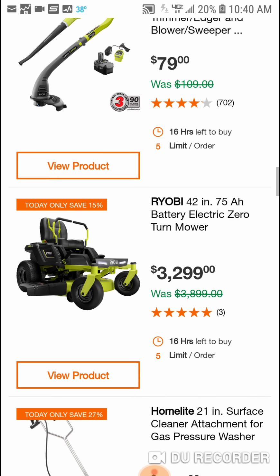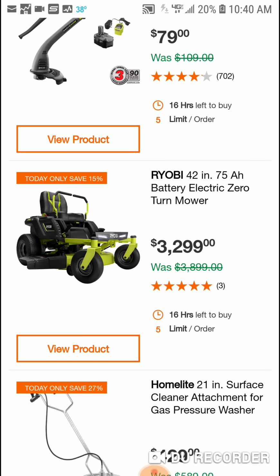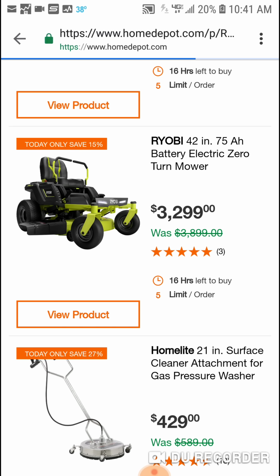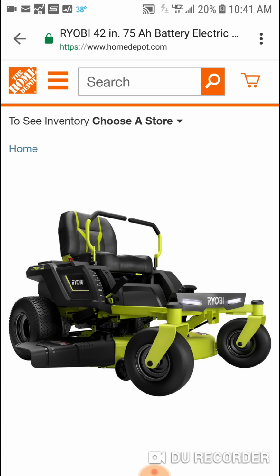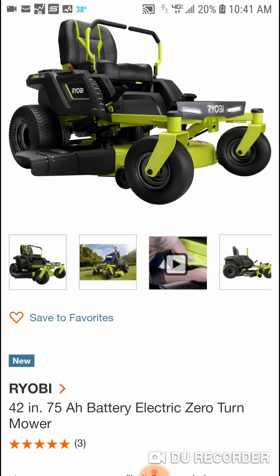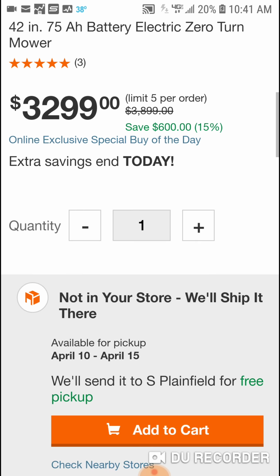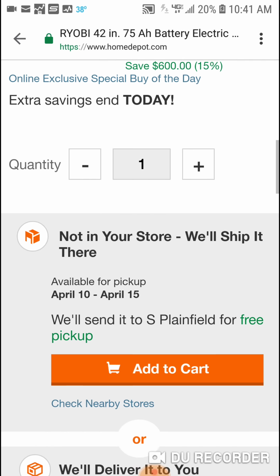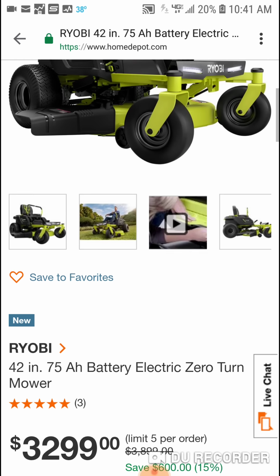Look at this. The zero turn is already $600 off. So the people, and there was a lot of people saving 15% today only, save 15%, that were, I'm going to wait, maybe see a price drop, and $600. I believe this will do 2.5 acres, the 75 amp hour one. I mean, that's a pretty darn good price there. I'm actually looking forward to seeing some videos on this myself. 2.25 acres. So hopefully somebody will be grabbing one of these and they'll make a video and we can take a look.